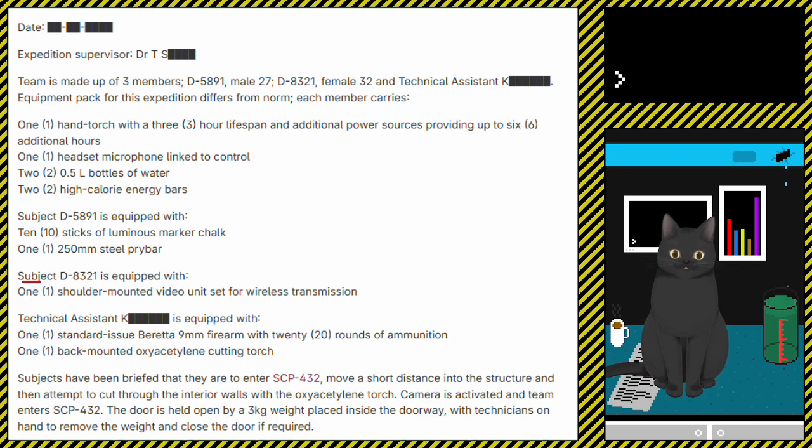Subject D-8321 is equipped with 1 shoulder-mounted video unit set for wireless transmission. Technical Assistant K is equipped with 1 standard-issue Beretta 9mm firearm with 20 rounds of ammunition, 1 back-mounted oxyacetylene cutting torch.